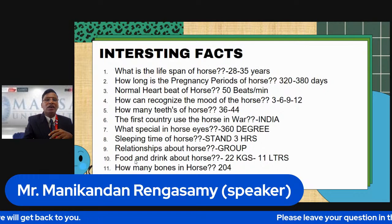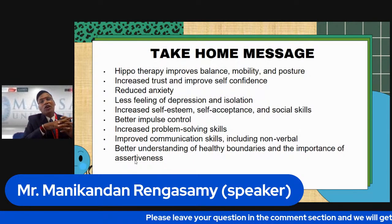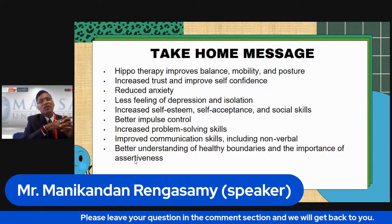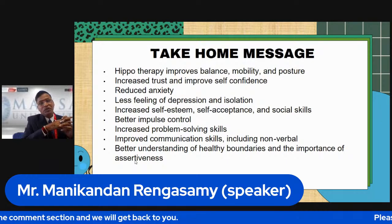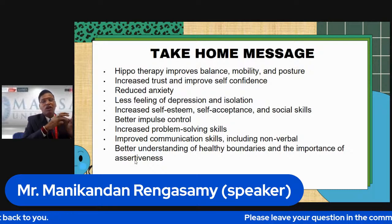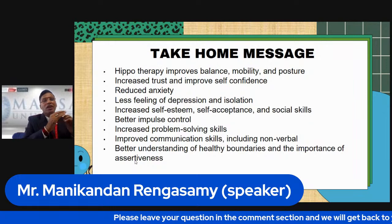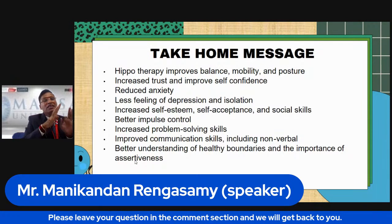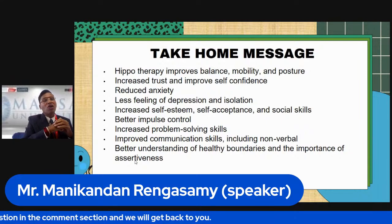I will come to an end, almost at the end time. So what are the take home messages? Hippotherapy improves balance, mobility as well as posture, and increases trust and improves self-confidence. In the long term, when we use hippotherapy, they can have enough balance and comfort, so this will improve the self-confidence.